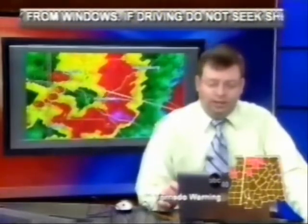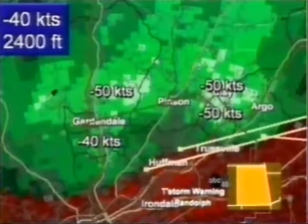So even if that's not a tornado, as Jason said, if the winds are 60 or 70 miles per hour, it doesn't matter if they're in a straight line or in a tornado, you really need to go ahead and take shelter. So there's some very strong winds in there.